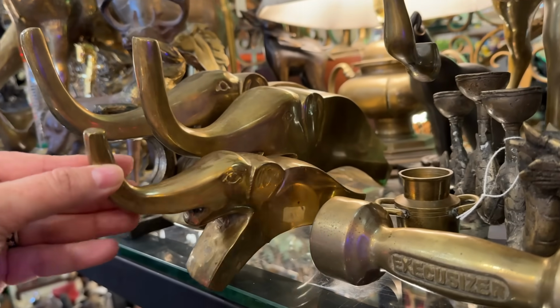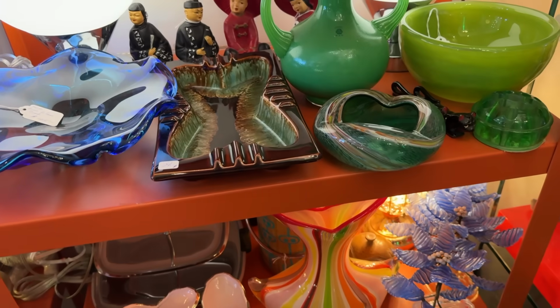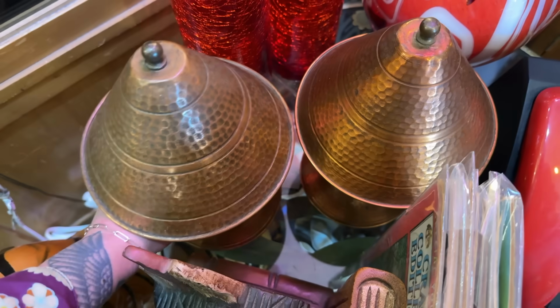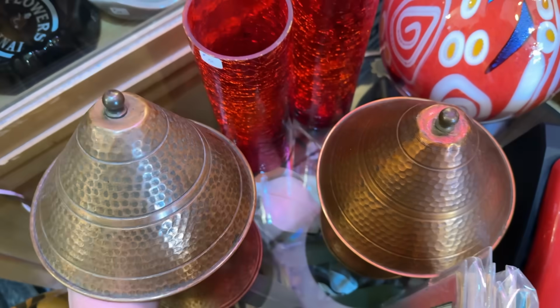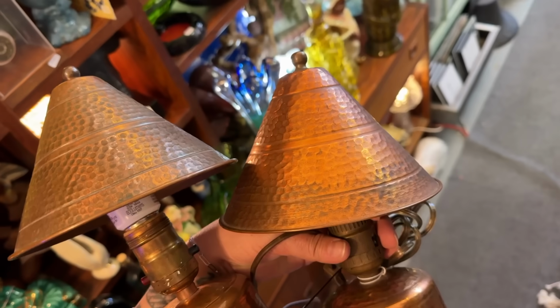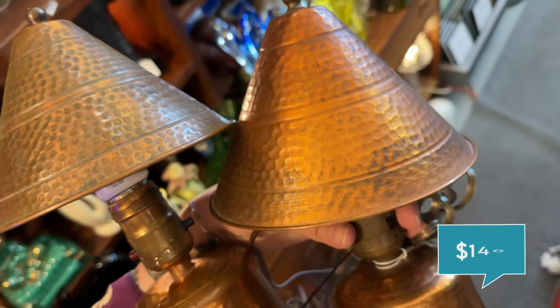Look at this trio of elephants. Those are so beautiful. See how much these copper lights are. These are amazing. And there's a pair. Let's see a price. I might have to ask. I tested out both the copper lights and they both work, and I'm getting the pair for $140.